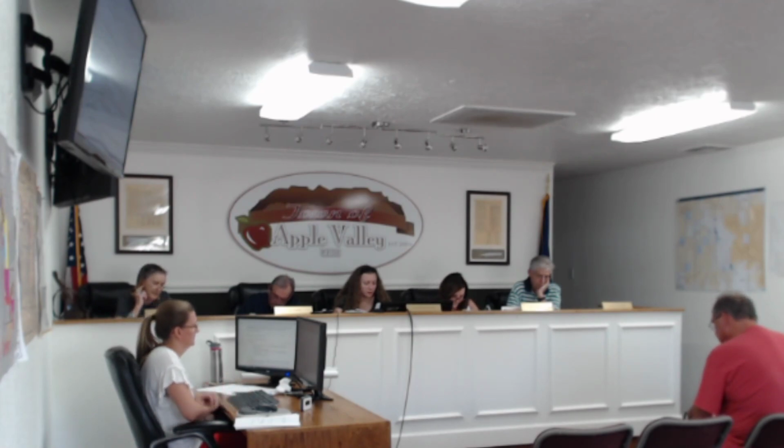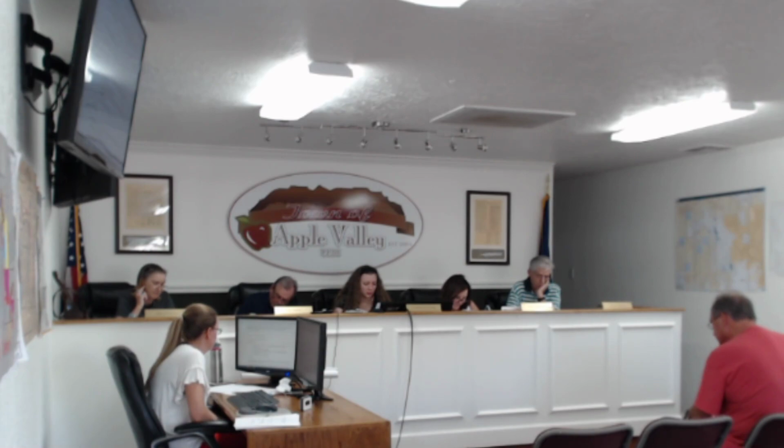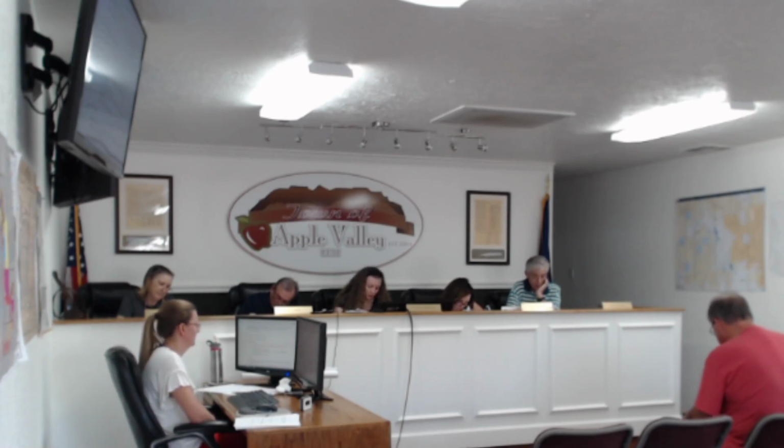So do we need to put something in there saying it has to be on the side or back? Yes. Because my RV parking space is right in my front yard, and it shouldn't be. Or maybe say located or parked in the rear yard. You can just say properly placed as above. Yeah, something like that. That's not too confusing.